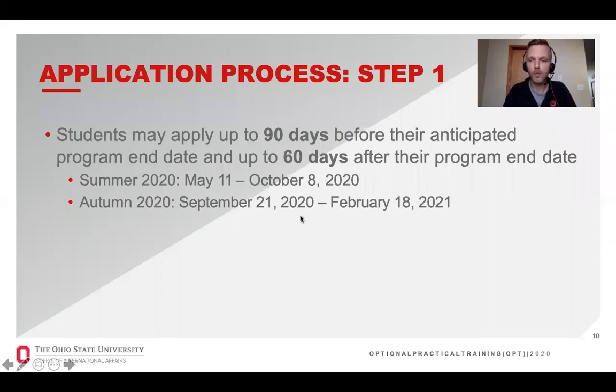So for summer, we're actually getting ready. Oh no, that one already ended. Autumn just recently opened towards the end of September. So if you're graduating this semester, we recommend submitting that application soon.